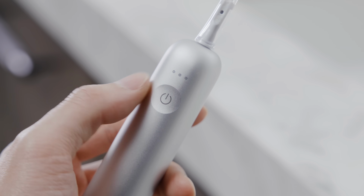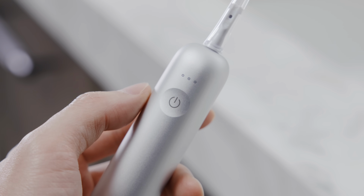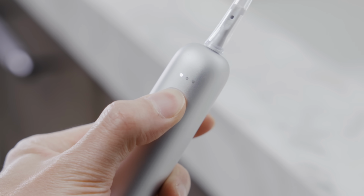On top of that, I just love the fact that the buttons are nicely touch capacitive, and it's also very simple and easy to use. You just go ahead and press it, and there are 3 different preset modes that you're able to adjust through the app itself and customize the specifics of it, which we're going to talk about a bit later.